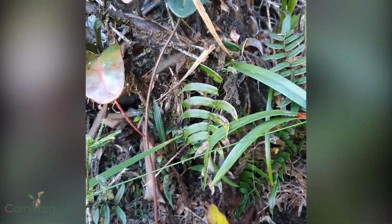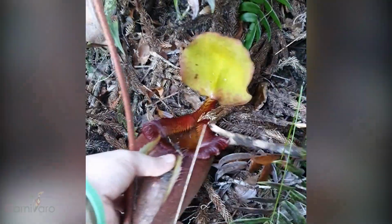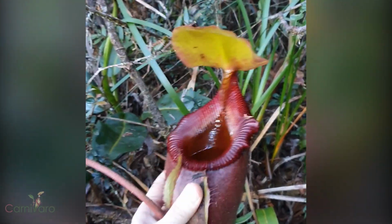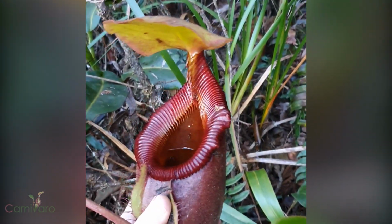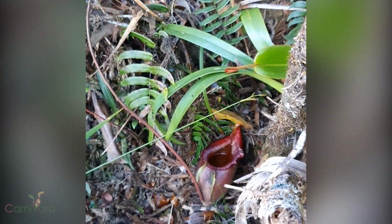It's really nice to find the mix with Villosa and Kinabaluensis all together in the same place. Look at this one here. Guys, look at the size here. That's fantastic. That's a Kinabaluensis, and you can see the lid is so massive. That's so big. I really think there should be a Raja here somewhere, because there's no way you can find all the Kinabaluensis here and the Villosa without a Raja.